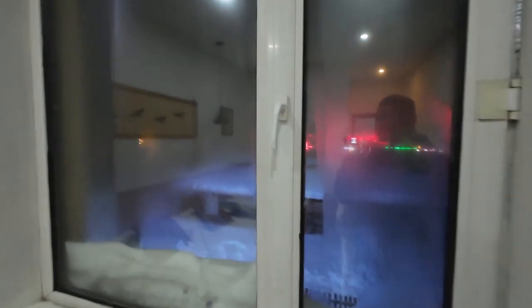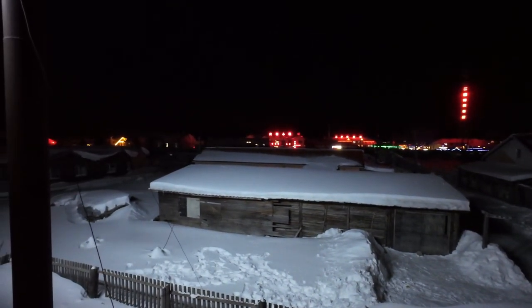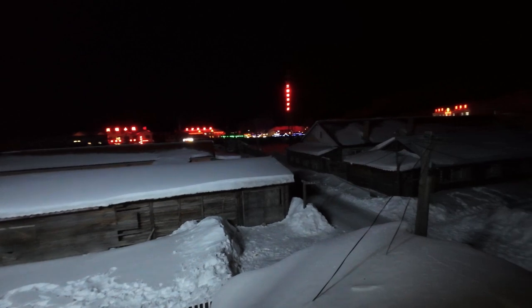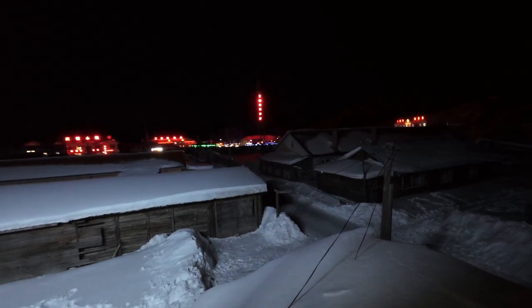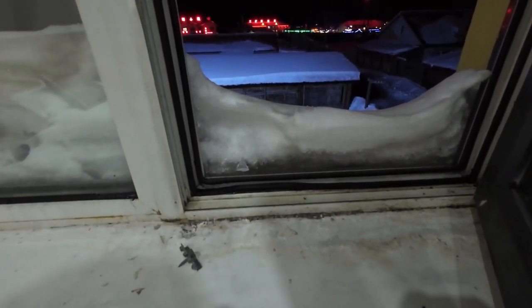Erlanghe is a small village, but the snow is also very thick. Have a look here. You can see the roof is covered with ice and snow. You can see that snow is really spilling over.